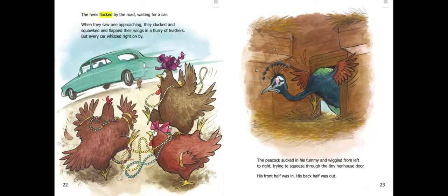The hens flocked by the road, waiting for a car. When they saw one approaching, they clucked and squawked and flapped their wings in a flurry of feathers. But every car whizzed right on by. So did they stop? They didn't.